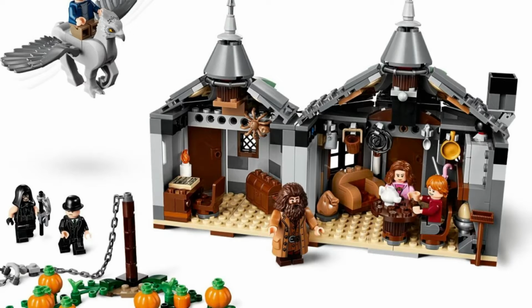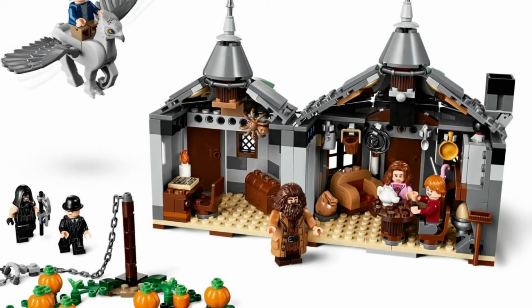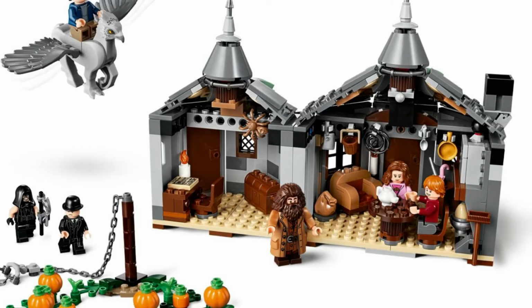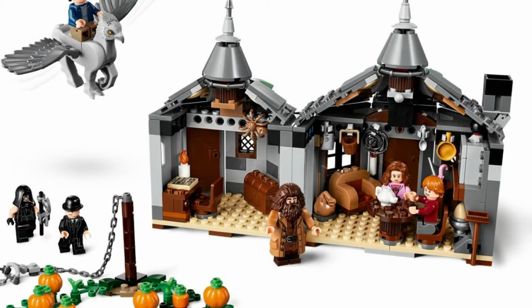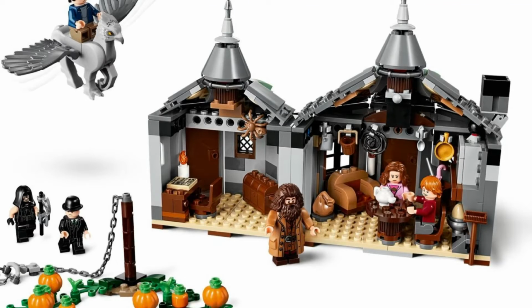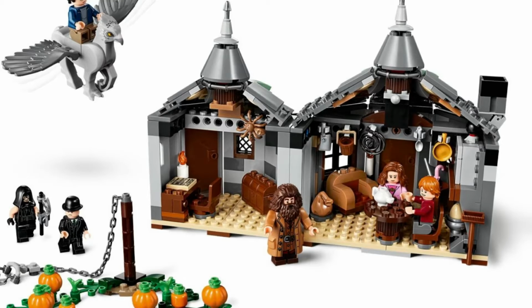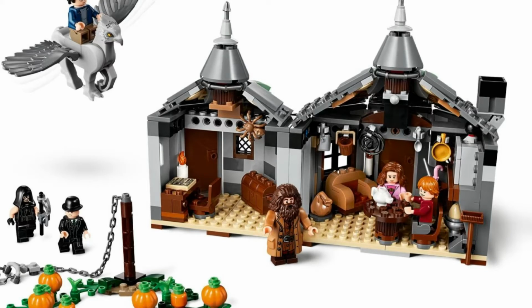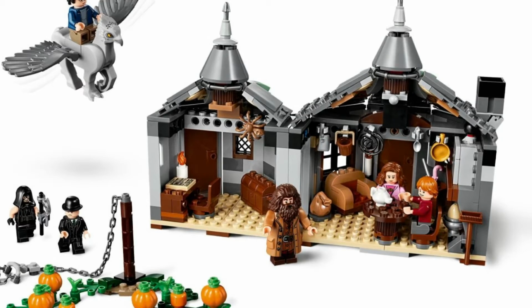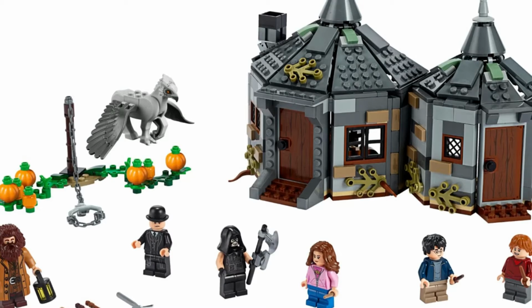But the build itself, while it's not a closed interior like the other versions of this hut, is definitely still pretty good. The interior might be the best one apart from the 2010, 2011 one, whatever. As it does have quite a bit of cool details, including a light up chimney that works by pressing the actual chimney tip from the roof.